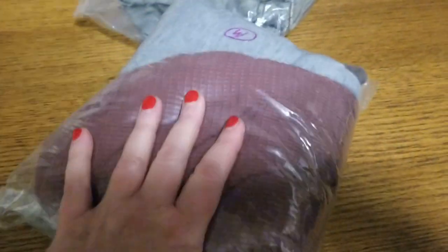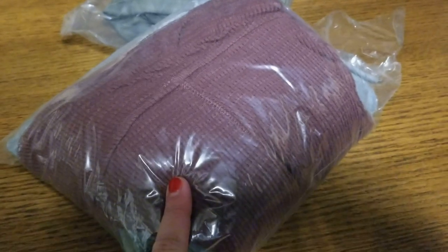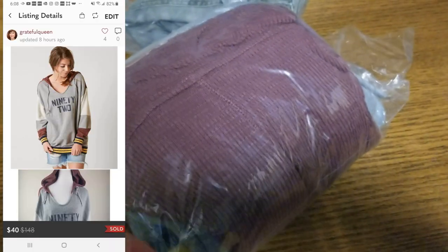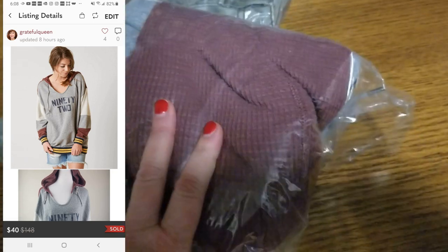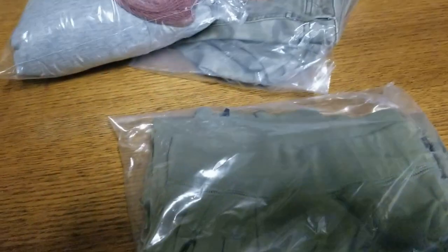This, most of you probably saw in my most recent video, is a Free People hoodie. This sold right away. My goal was to get $40 for it, and I got $40. Now, I did pay up for this. I paid $14, so $40 was the lowest I was willing to take, but it sold immediately.